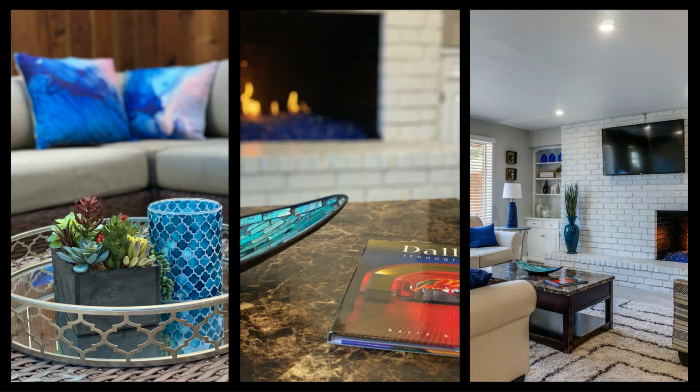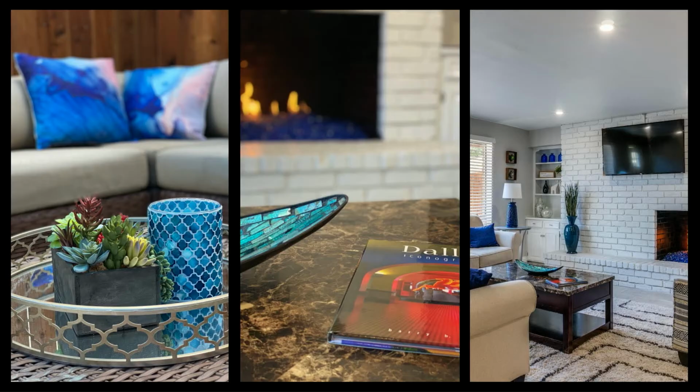Okay, so this kind of gets into the little accents that we're looking at. On the left, the first picture is a patio, and don't forget to accent the patio and decorate your outside. This is covered under an awning. We have a couch outside, some pillows, and even this little fake plant and candle. Yeah, your little tray. And then your art book on your coffee table.